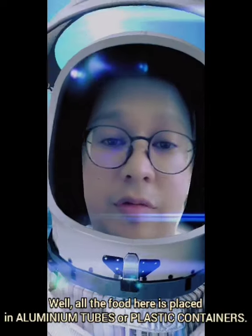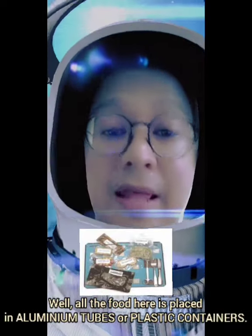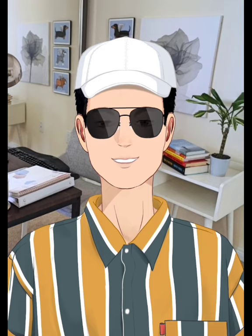Well, as for food, all the food here is placed in aluminium tubes or plastic containers. We eat meals just like everyone does on Earth, just like what you eat on Earth. So if you eat rice, I also eat rice here in space. Oh, I didn't know that.